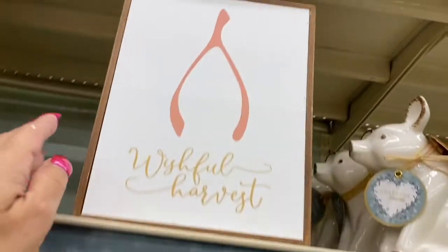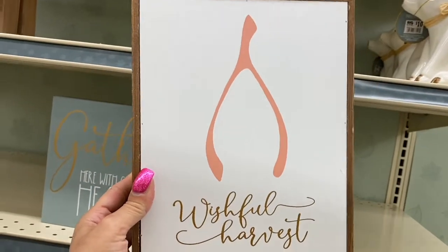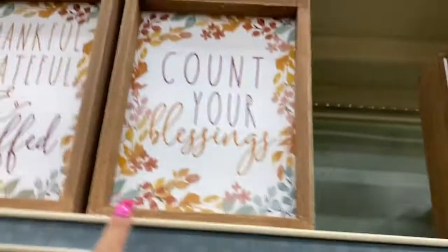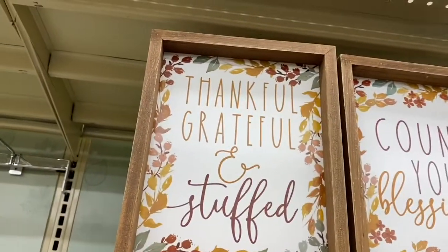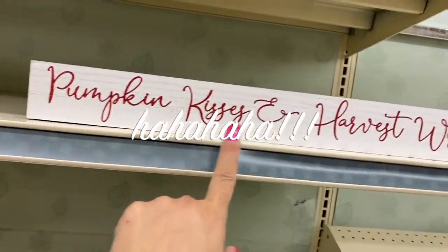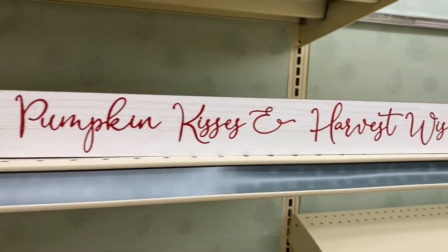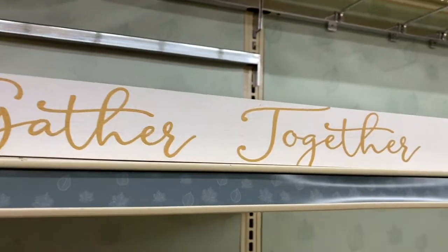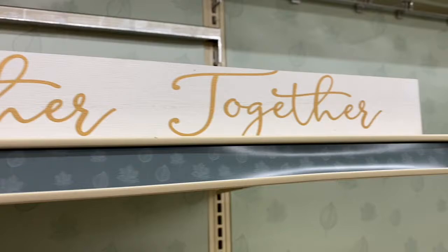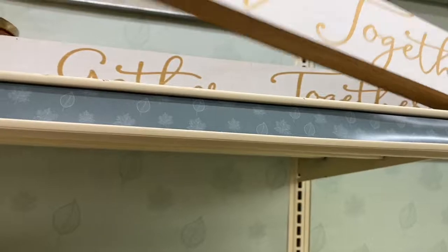Okay, so then over here the signs get a little bit bigger, and this one says Wishful Harvest with the wishbone. Isn't that sweet? Okay, so that's $6. And this one says Count Your Blessings, and Thankful, Grateful, and Stuffed. I like that. That's so sweet. Okay, so this says Pumpkin Kisses and Harvest Wishes. Is that not sweet? This, guys, is $6. And then this one says Gather Together. That is also $6. And I'm pretty sure they say the same thing.